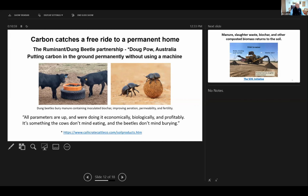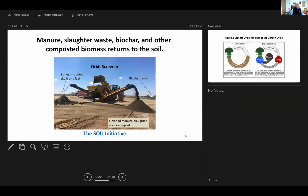So how do we get dung beetles? Well, we quit spraying everything. We try to build the population of dung beetles, and someday, if we can start feeding some biochar, this could be a very exciting way to get carbon back in the land and repair much of the damages of the industrial model of agriculture that we've used for the last 50 years.